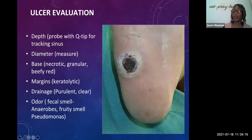When I'm evaluating these ulcers, I'm looking at how deep they are. I'm looking at the base of it. Is it black? Is it red? Is it healthy? Is it not? Is it draining? And does it smell? These are all things that help us determine how severe this wound is going to be, whether I can treat them in the office or if I need to send them to the hospital.